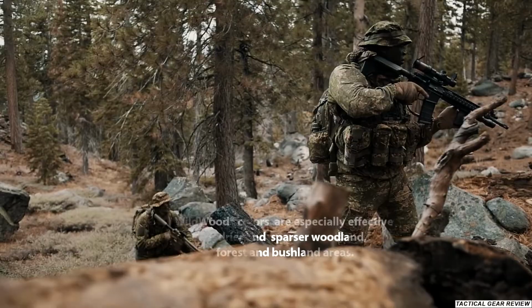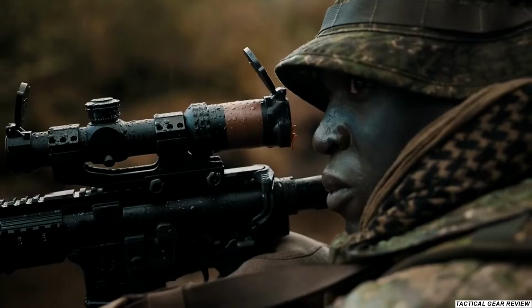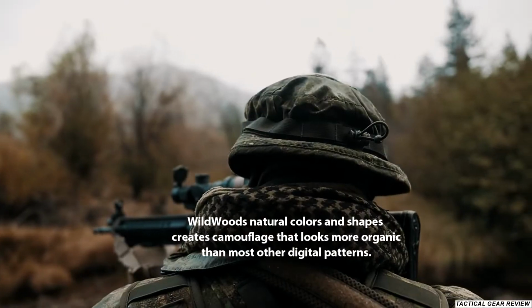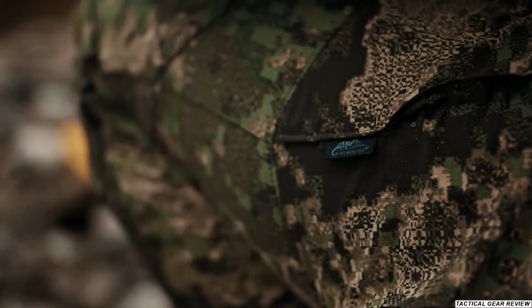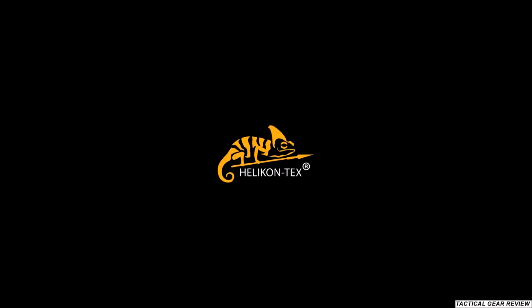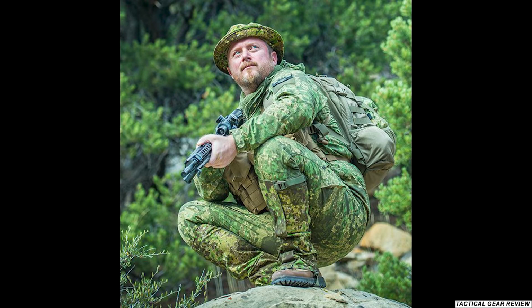Key features of the Pencott registered patterns. 3-in-1, 360 degrees pattern geometry. The inclusion of large, medium and small fractal shapes makes the patterns effective at close, mid, and long range, and, because of its nonlinear orientation, the pattern is fully effective whether the wearer is standing, kneeling or prone. Depth, blending and disruption. The combination of multi-sized shapes, high difference boundary layers and a hypoacutely dithered micro-pattern creates the illusion of depth, whilst also disrupting the shape of the wearer and blending into the environment.